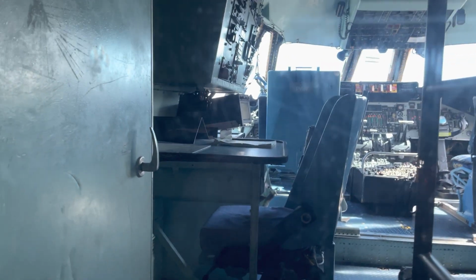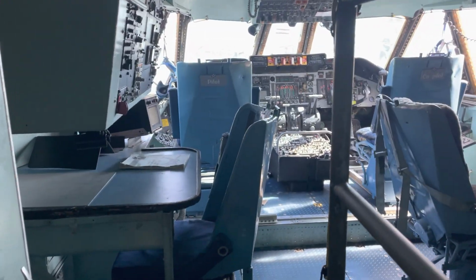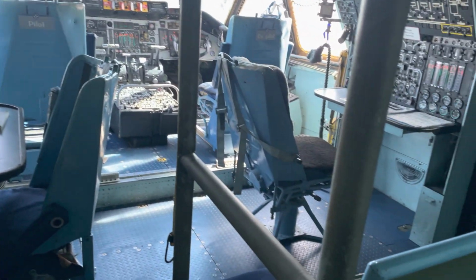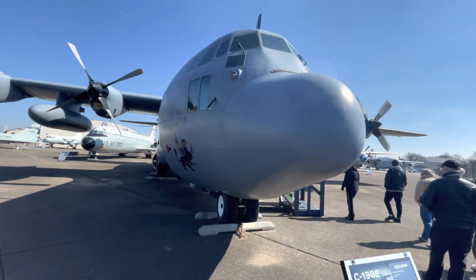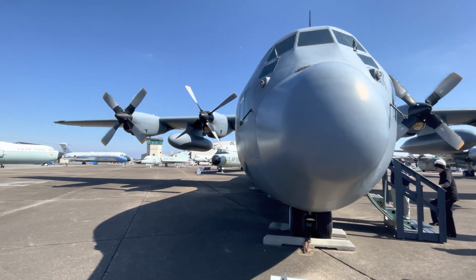Got the cockpit of this ship. The bed for the pilot. There's a C-130E Hercules.